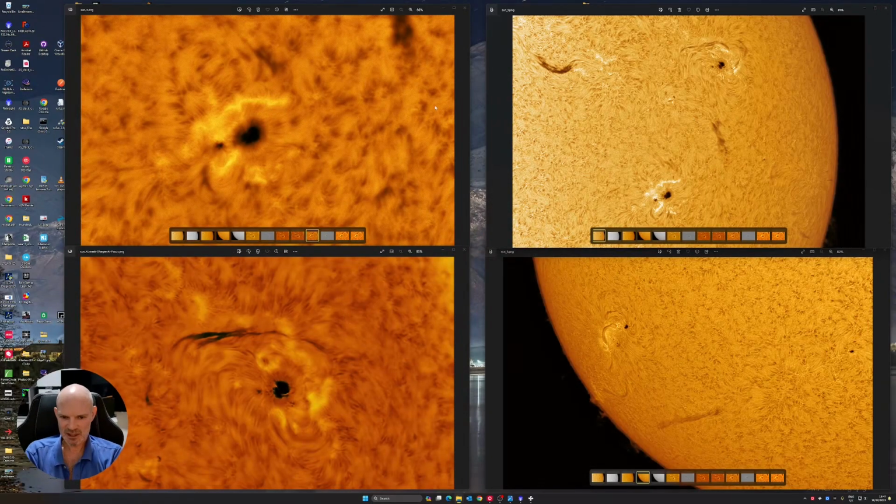So these were some images that I captured back in August during a live stream. So if you want to see how I captured these images, I'll put a link up in the corner to the live stream there where you can see how I captured them. Using SharpCap on the Lunt LS8A solar scope with a combination of 2.5 and 4x Barlows in the optical train, and these were taken with a mono camera, the ASI174mm. So I did get a question from somebody asking how do I process my solar images, so I thought that's what we can take a look at this evening.